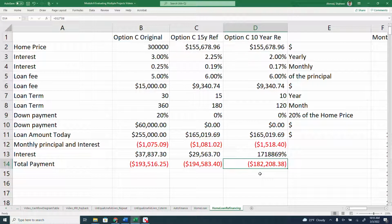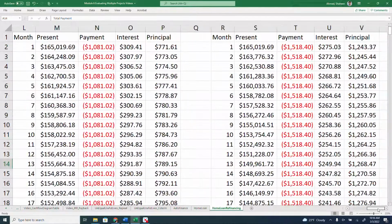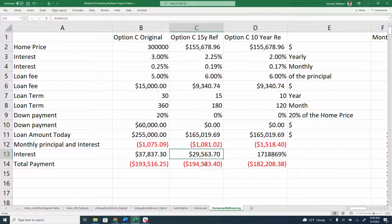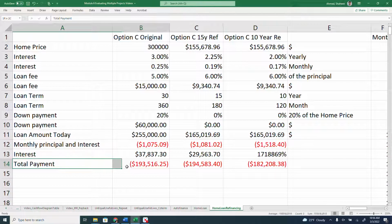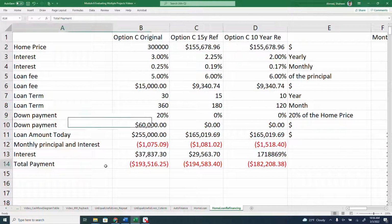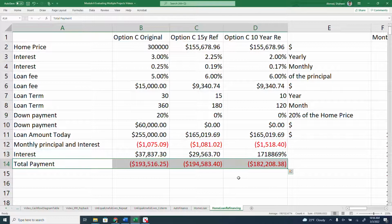To summarize whether you're going to be refinancing or not, you have to basically get the amortization schedule to get these values, and then also calculate the interest and everything. You can simply calculate the total payment. However, without the amortization schedule, we don't have this number, so we can't really do anything. So first you have to develop the amortization schedule, then you can calculate the total payment, and whichever gives you the least amount of payment, you go for that option.